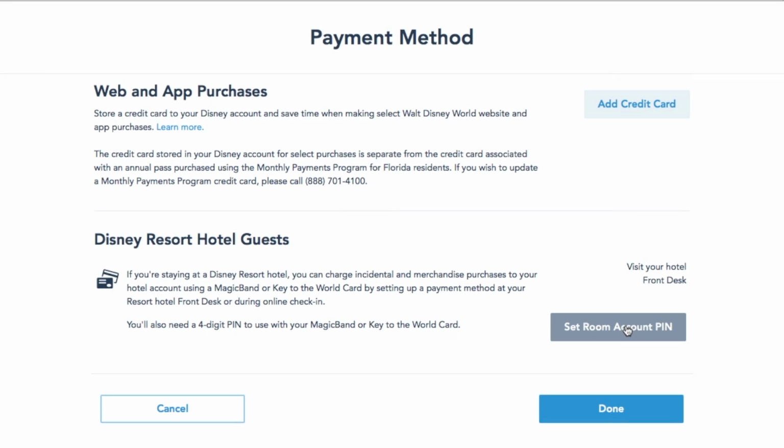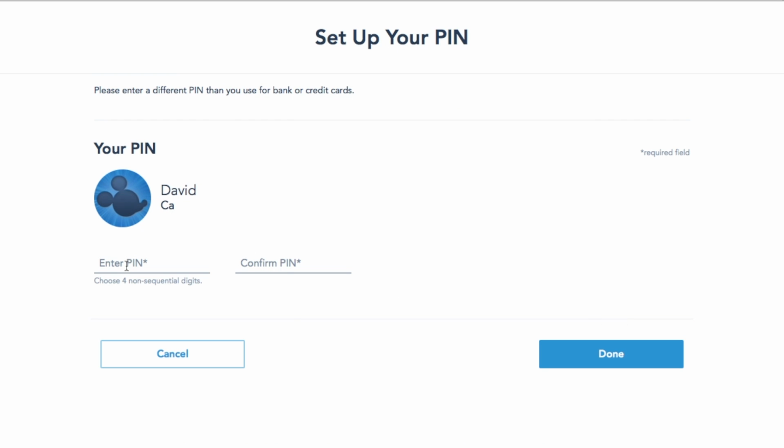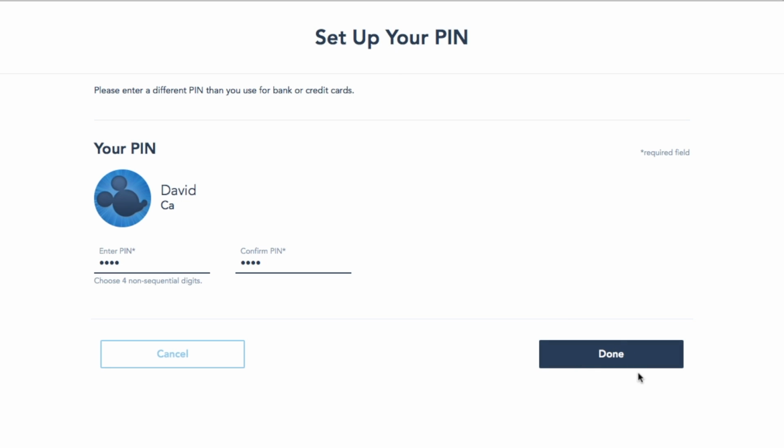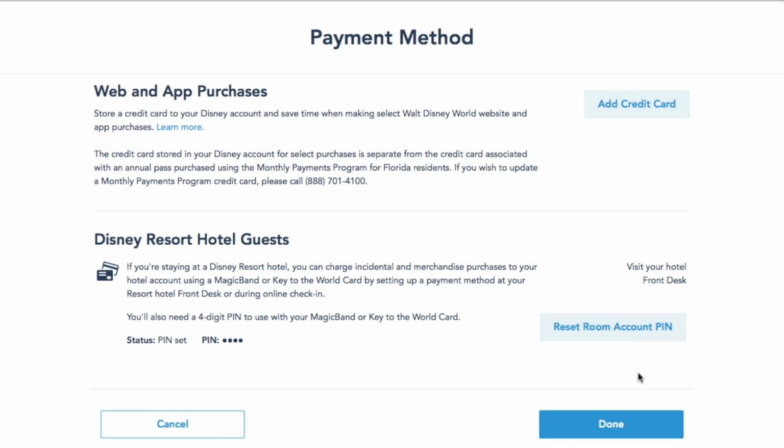Secondly, this is also where you can create a 4-digit PIN. You're going to have to enter this PIN when you scan your MagicBand and purchase something. This is really good for kids as well because you can decide if they know the PIN or not to make purchases, or create their own PIN, or simply block the ability for them to make any purchases at all.